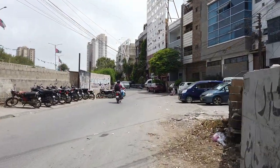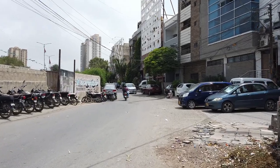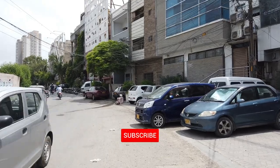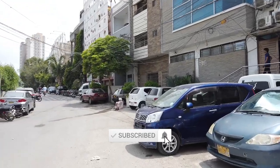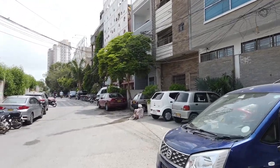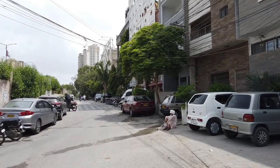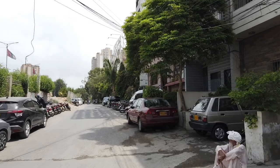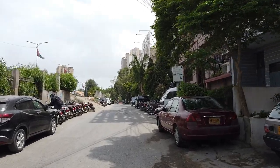It's extremely hot and humid. It's slightly overcast, but it's not raining at all. I don't think there's any rain expected. I think it might just be generally overcast but hot.